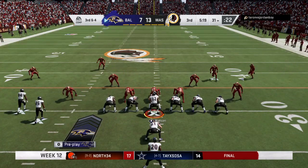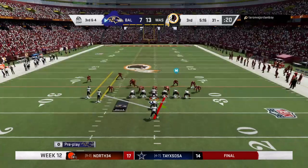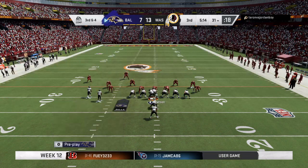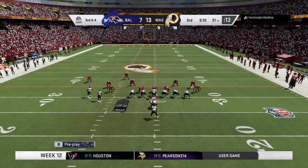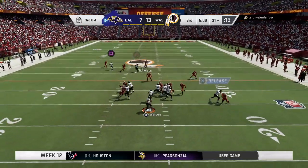Watch tight. Tight end's right. Watch tight. Tight end's right. We got three, fellas. We got three. 54. Whip. Watch the whip. Check. Check 31. Watson now to throw.